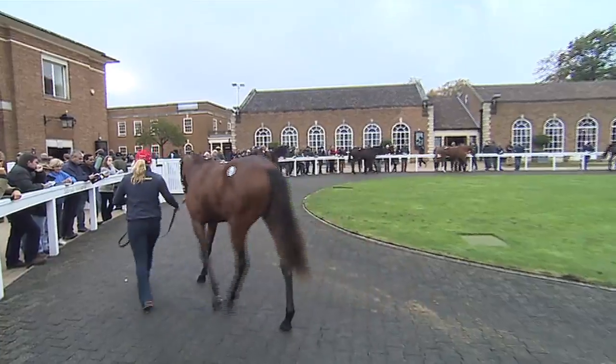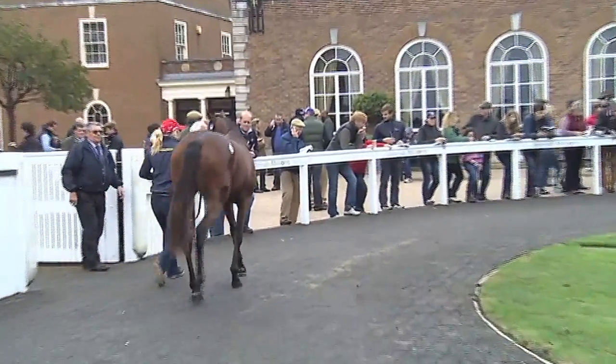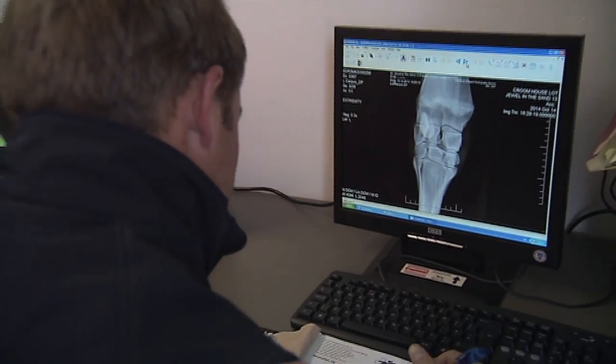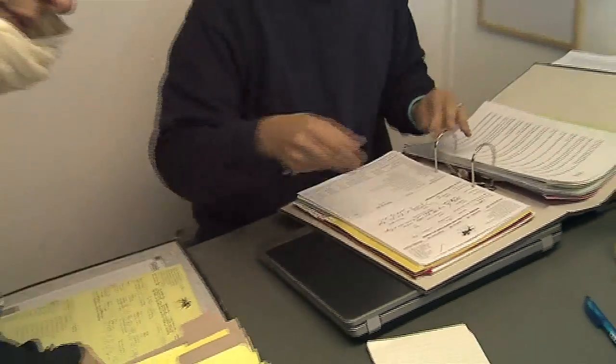With more than 700 lots catalogued for sale across the 3 days, there is little rest for the busy veterinary teams, who are there to ensure that their clients' pricey purchases have the very best chance of making it as racehorses. It's an exhaustive process.